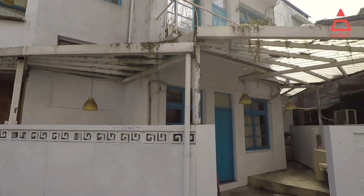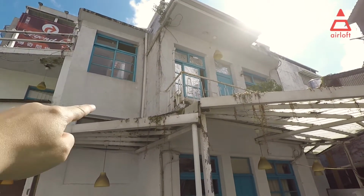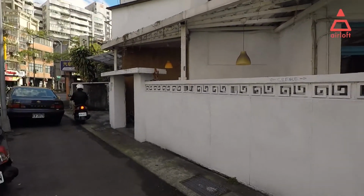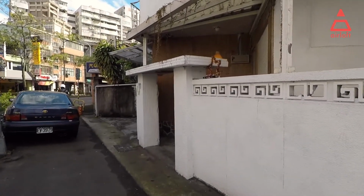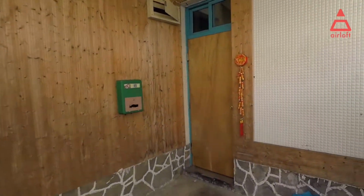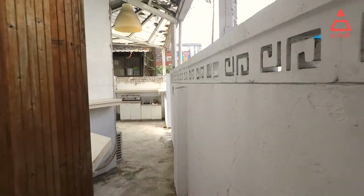Alright, so we are at this 3 floors townhouse. It is this building right in front of us. Cool. So there are 2 ways to get into this building. First is from this door, or you can go from this way.